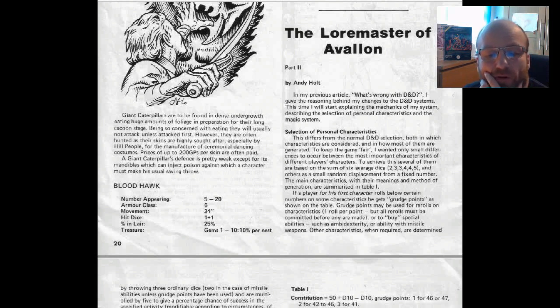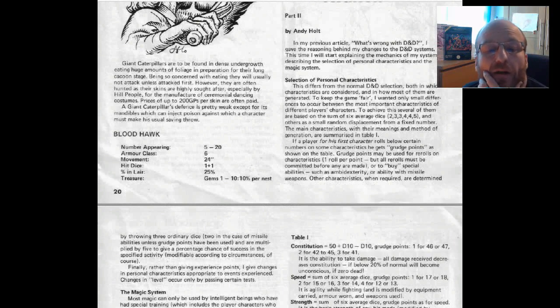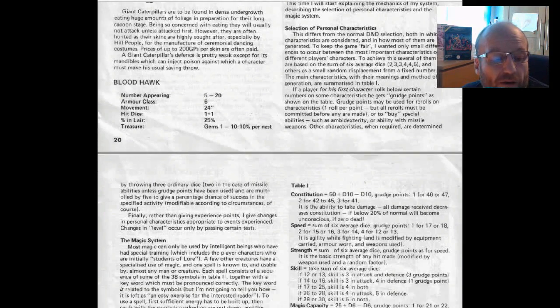Oh, is this some form of early point buy? Listen to this. To keep the game fair, I wanted only small differences to occur between the most important characteristics of different player characters. God. Point buy creeping in in 1977, or something similar to point buy.